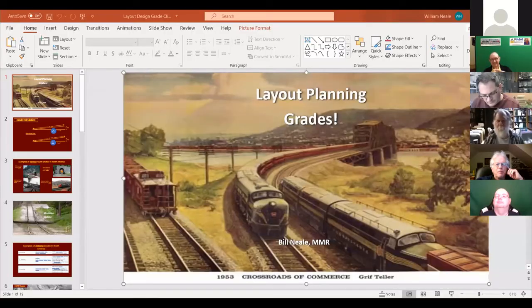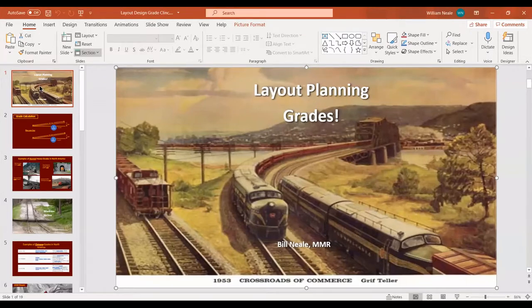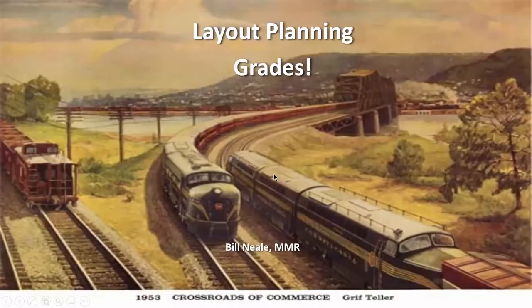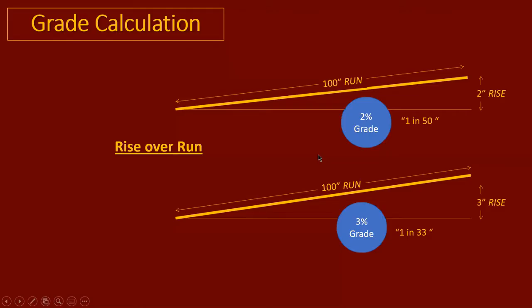Let's see. Share screen. There we go. And we're going to share this guy right here. Make this full screen, and I'm going to go into my slideshow. Here we go. I thought I'd talk about grades tonight, see how that plays with people. I know most folks find grades a little challenging, so we'll play around with it a little bit and talk about some mathematics on it. First of all, let's talk about grade calculations.